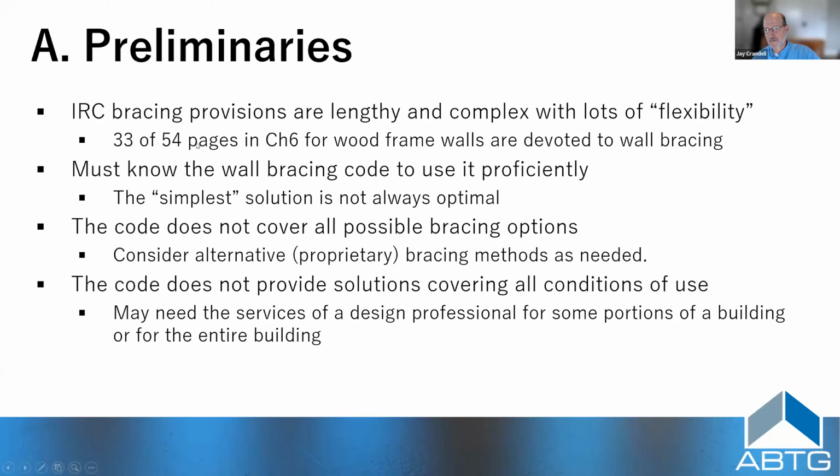But to address that technically accurately, and to also provide flexibility, lots of different ways of doing it, so you're not prescribing only one answer in the code, which would not be fair or very cost effective, there's a lot of information in the code, a lot of options. In fact, it's 60% of your wall framing chapter, Chapter 6 in the IRC. A little better than 60% of that is devoted to wall bracing. So you must know this to use it proficiently.